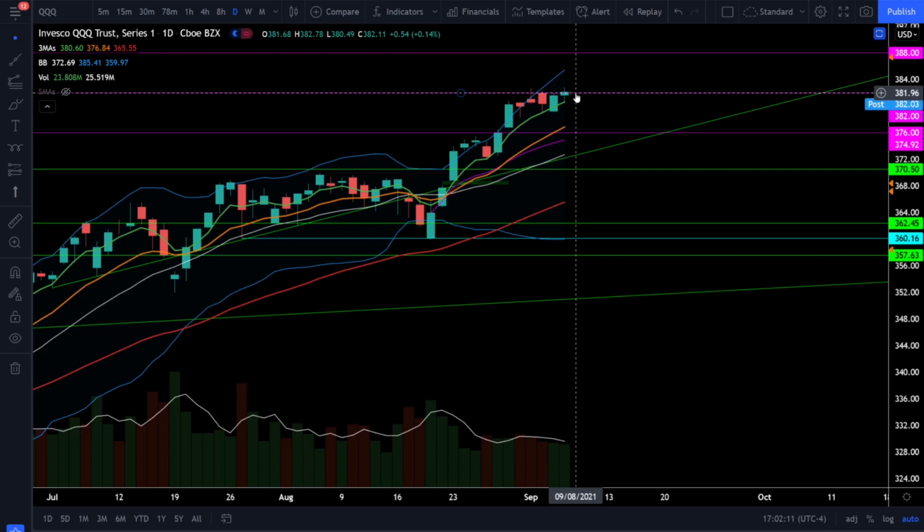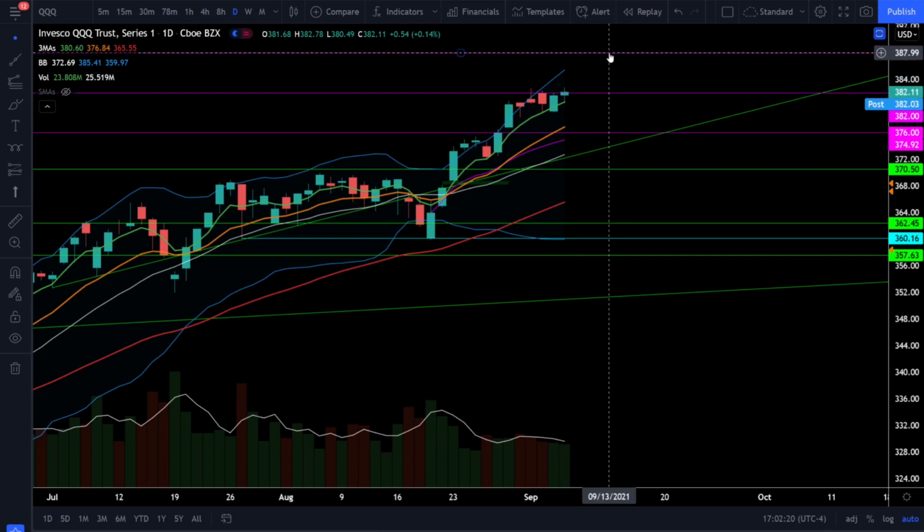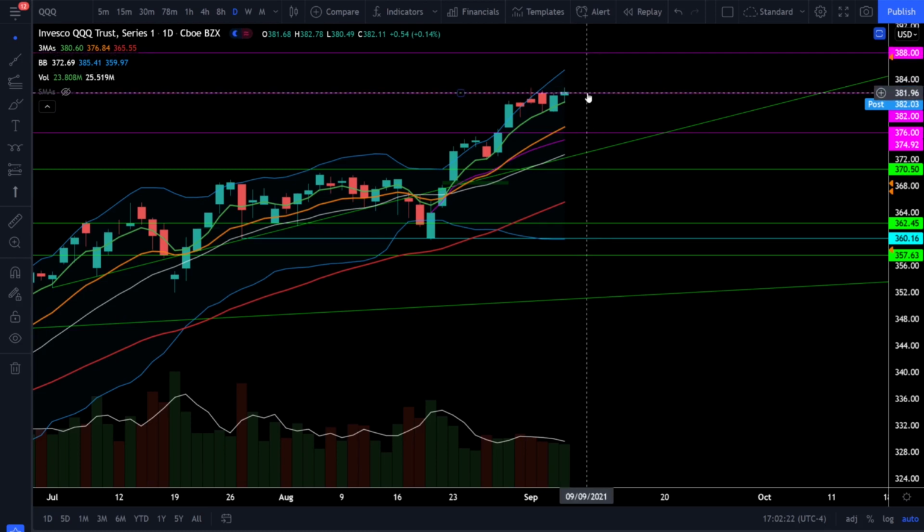Remember, all of these levels could lead to a pullback or even a correction, so respect these levels very closely and watch the price action at these resistance levels. Above 382, we still have the price target at 388, but just like with SPY, don't look too far ahead. The most important resistance on the triple Qs is right where we're currently at, 382.